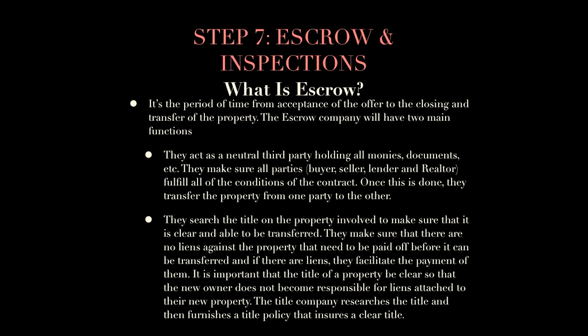What is escrow? Really, escrow is a time period from the acceptance of the offer to the closing of escrow and the transfer of the property. During this time, the escrow company becomes involved in the transaction, and really the escrow company has two main functions. First of which is when they act as a neutral third party holding all monies, documents, and etc. related to the transaction. They also make sure that all parties, that includes your buyer, seller, lender, and realtor, fulfill all of the conditions of the contract. Once this is done, they transfer the property from one party to the other.